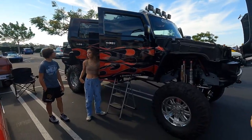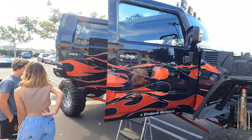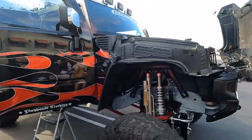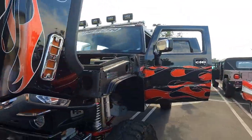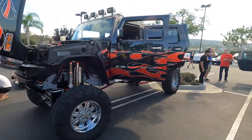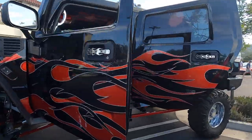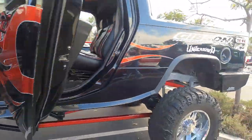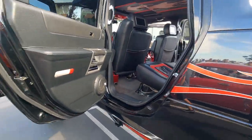So I just feel like I'm looking at a Tonka truck here. I love the fact there's a ladder to get up into this thing. This is a huge Hummer. Absolutely massive. Ton of money put into this thing, but can't imagine driving this down some skinny, narrow street somewhere. This is crazy, isn't it? Massive wheels on it. A lot of work done to this.